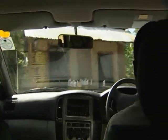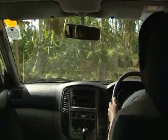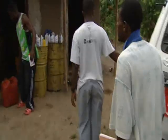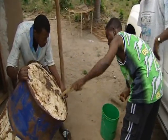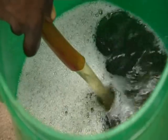I quit fishing because I agree with the people who want to conserve the marine park. Fishing with seine nets wasn't good because we were killing the other small creatures that aren't fish and also destroying the environment. And so I agreed to stop fishing to save marine life for the future. And I started this new job instead.